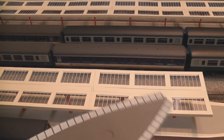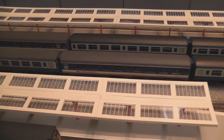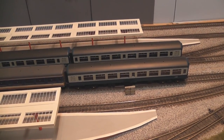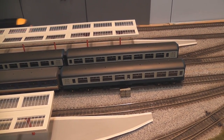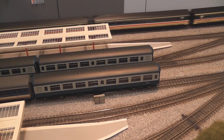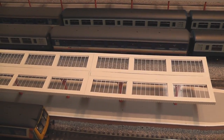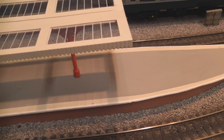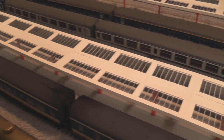I had a lot of this left over from the old layout, so I thought it would be quite a good idea to repurpose it and reuse it. I mean, they're not particularly cheap, it's quite expensive. I've had them for a long time, so I thought, well, just make use of them. And so I glued them all together so they wouldn't come apart, and then used some Humbrol model filler just to go over the gaps in the joins, so you can't actually see where each section starts and the other begins.